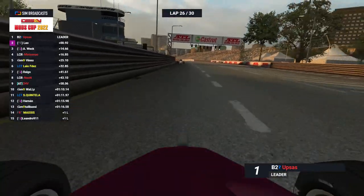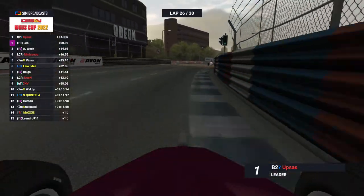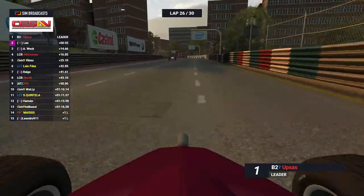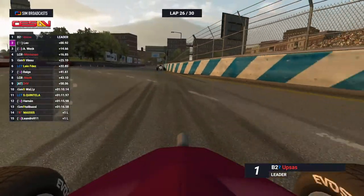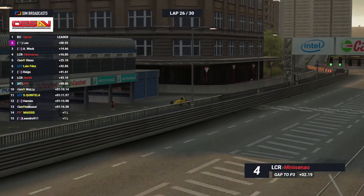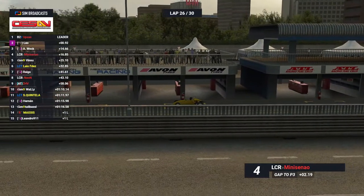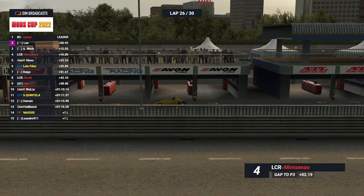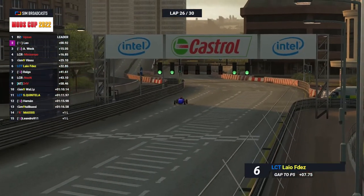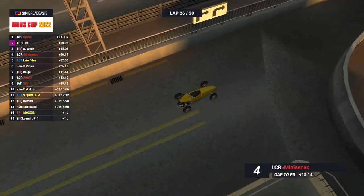Riggs must have lost a bit of time because the Owls managed to come out of the pit lane ahead of him by about 10 seconds, I think. So Riggs may have made an error or has just been dropping back slowly. And Minisenao is going into pits now, so let's see where he gets out. Probably around the same place, I guess. It didn't look to me like a good pit entry. He went into first gear, then realized that the first gear is not going to 80. Yeah, the Owl's going to be straight through.